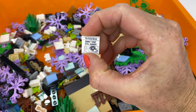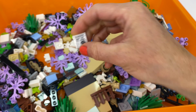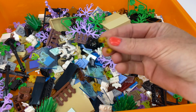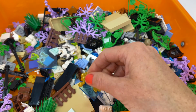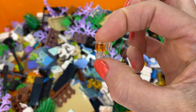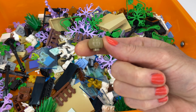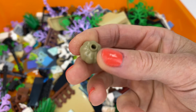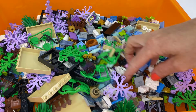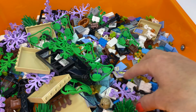The newspaper printed tile. Donut thief still hungry. I still haven't built my police station, so I need to do that, and I thought I'll get that printed tile. The 3 candlestick holder thing. Love these teacups or beer mugs, and I have no idea why I ordered these pumpkin bits in that dark tan colour. I don't know, I forgot what was going through my mind when I ordered them.